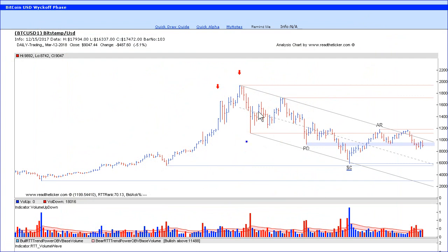Demand stamp here, bang. Got a little mini test there. So we got a demand stamp there on that. Better use a blue bar. Demand stamp, test, weak follow through, more supply came in. Okay, just wasn't ready to go in.